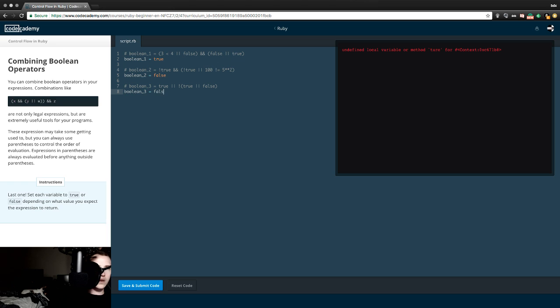I misread something. True. Or. Not true. It looks like your value for now it's... There's only two ways this could go, right? It's either true or false. Looks like your value for Boolean 3 is incorrect.